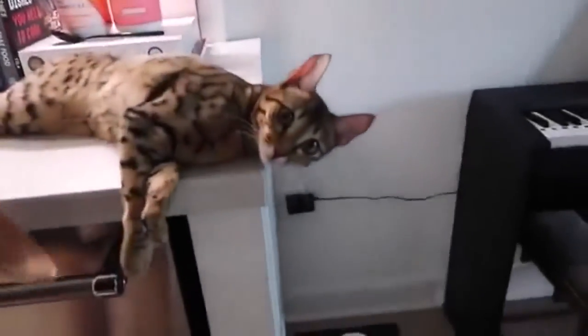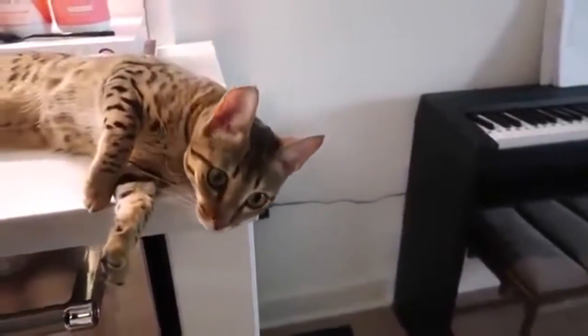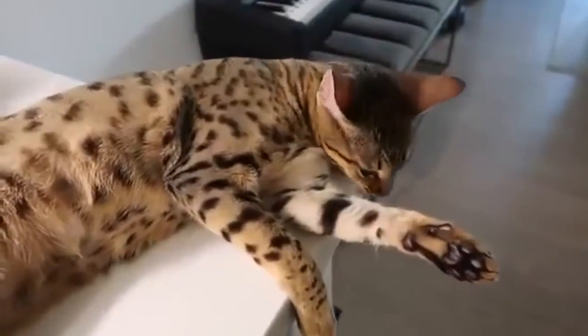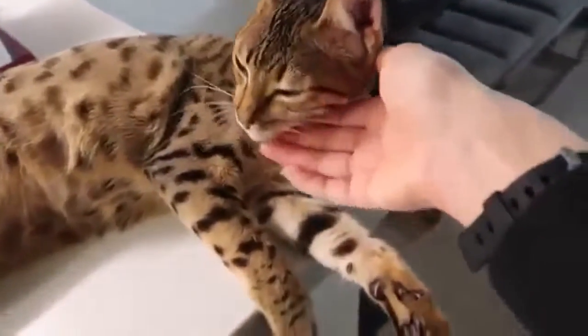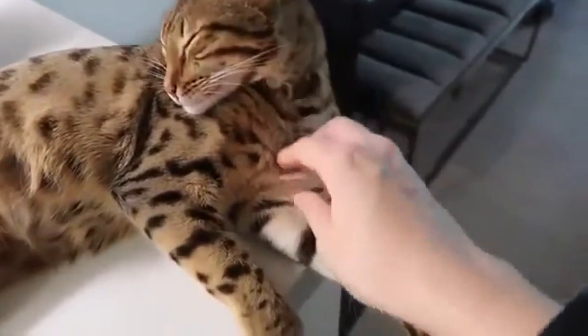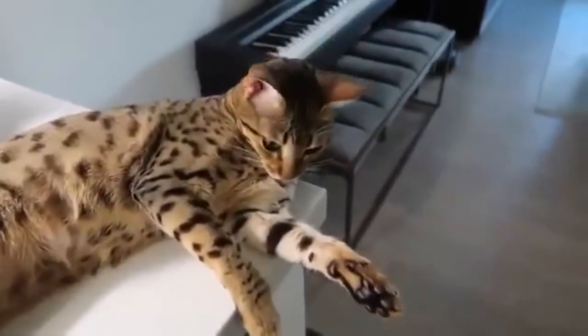What are you doing, cutie? What is this? Biting the counter? Guys, just look at my baby. I mean, ignore the fact that she's biting the counter, or I don't even know what she's doing, but how beautiful is my baby getting? She's literally the best cat in the entire world.